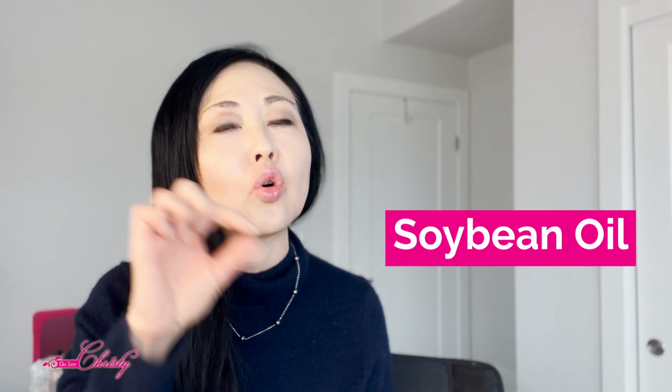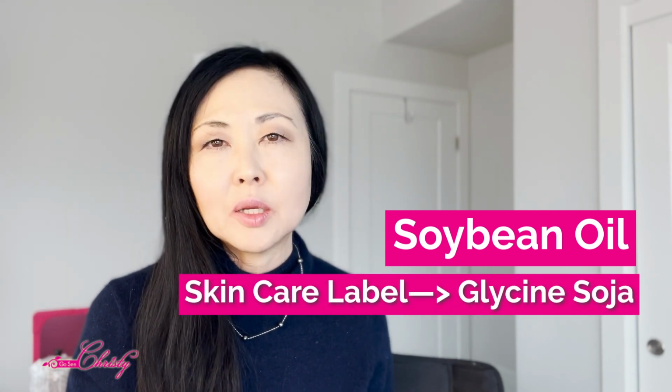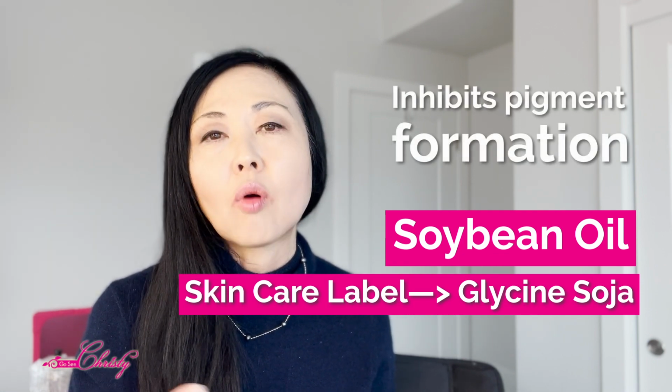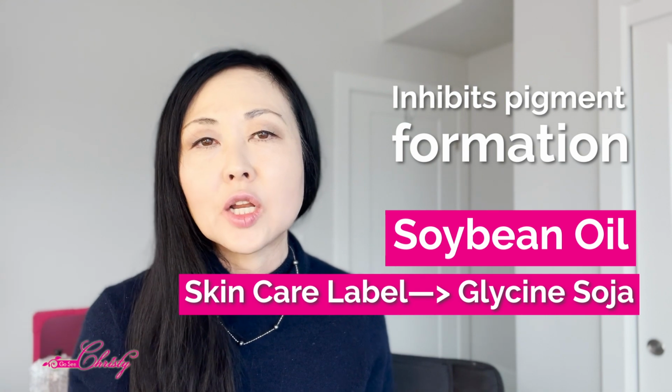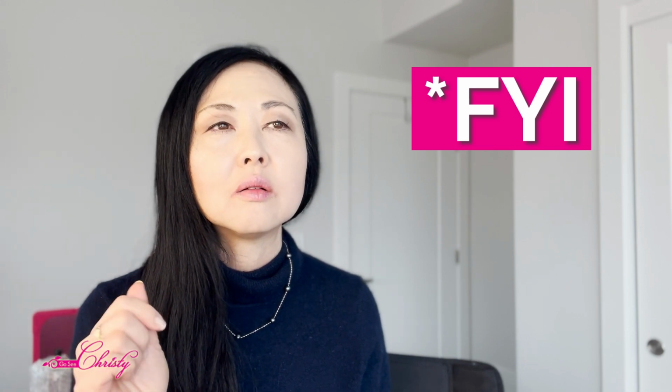And soybean oil, you're going to see that, and a lot of times you won't see it as soybean oil in the ingredients list. You'll actually see it as glycine soja, and it basically has been shown to limit or inhibit pigmentation formation by being a tyrosinase inhibitor. So that's why you see that as a brightening agent. Now, a lot of people will put soybean oil alone on their skin, hoping to fade melasma and hyperpigmentation, and it doesn't really work that way, but it does help increase the brightening ingredients in a formulation.